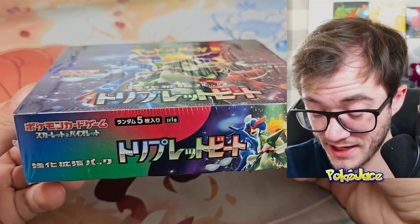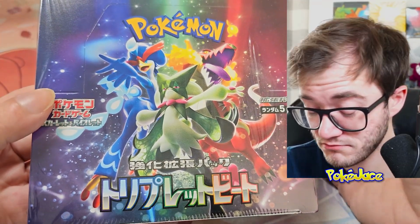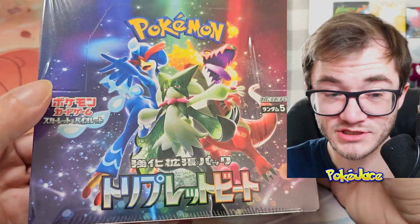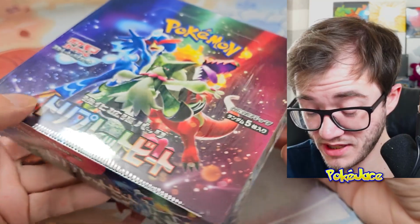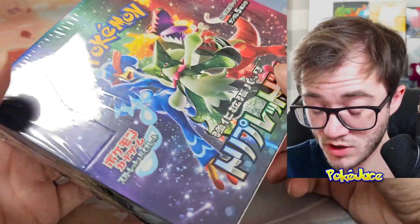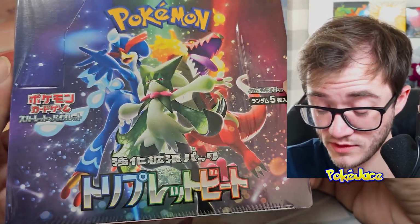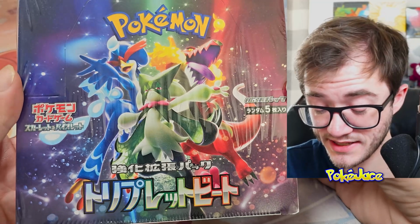It is cheaper than Clayburst, but you do have a big card in here. And I thought, you know what? Why not start building up my Japanese sealed collection with a box of Triplet Beat? And I did get this one and a couple of others as well. We got some for the streams as well on eBay. So definitely keep an eye on eBay. You can get some really good deals. This was one to add into the collection.